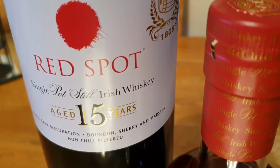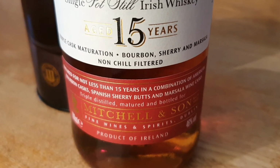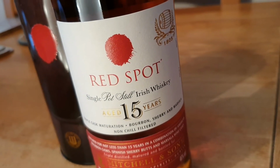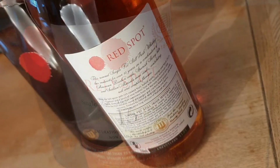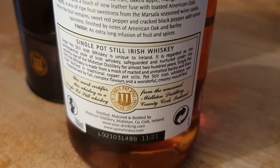Red Spot Irish Whiskey is the top of the range Irish whiskey from the Mitchell & Sons Spot range. It's a 15-year-old pot still whiskey from the Middleton distillery, and it's aged in ex-bourbon, ex-sherry and Masala wine casks. It's bottled at 46% ABV. It retails for £120 in the UK, but can regularly be found for £105. Should we find out what it tastes like?